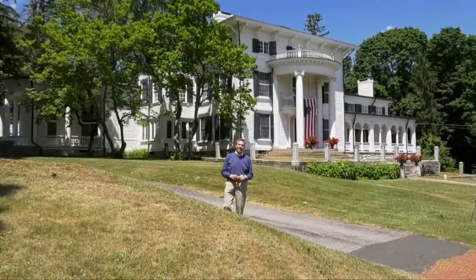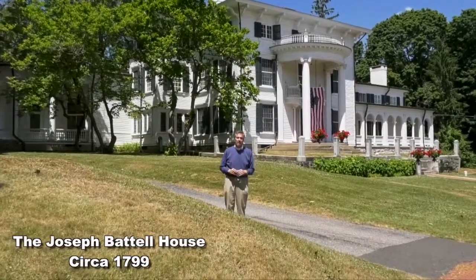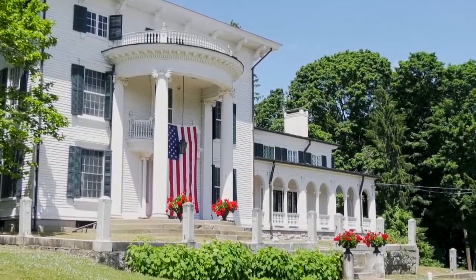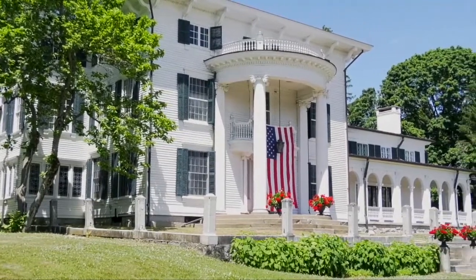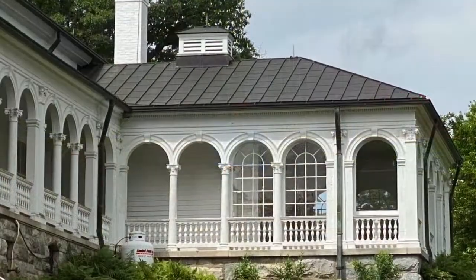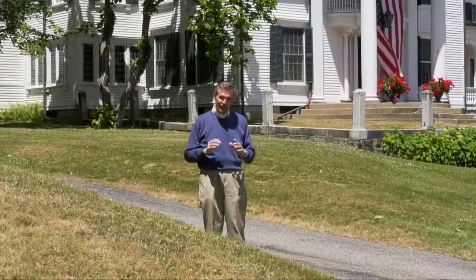The Joseph Battell House, circa 1799, is known locally as the Whitehouse, and it's a stunning example of a home that's grown and evolved over its many years. It has a long and enticing history. It was built by Joseph Battell for his future bride, Sarah Robbins, and one of their sons became advisor to Abraham Lincoln. In all probability, the house started as a simple 3/2 colonial, and it was enlarged into a 3-story home with additional wings and porches. It's an architecturally profound building.